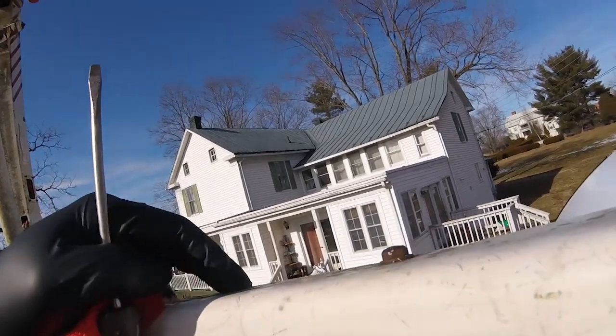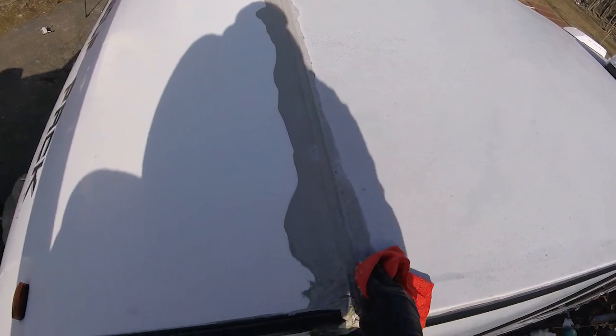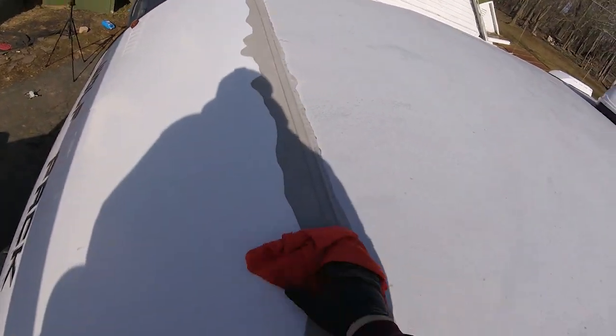All right. So while I'm down here, there's some snow. Sorry for the noise. There's some snow in the bottom of that. We're just going to dampen this other rag and clean this off with some little melted snow there. I don't want to go crazy. I just want to make sure all that alcohol's off of there.